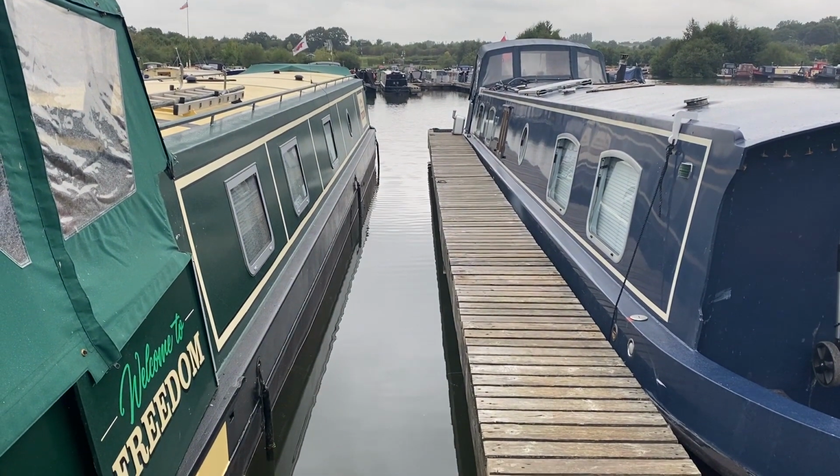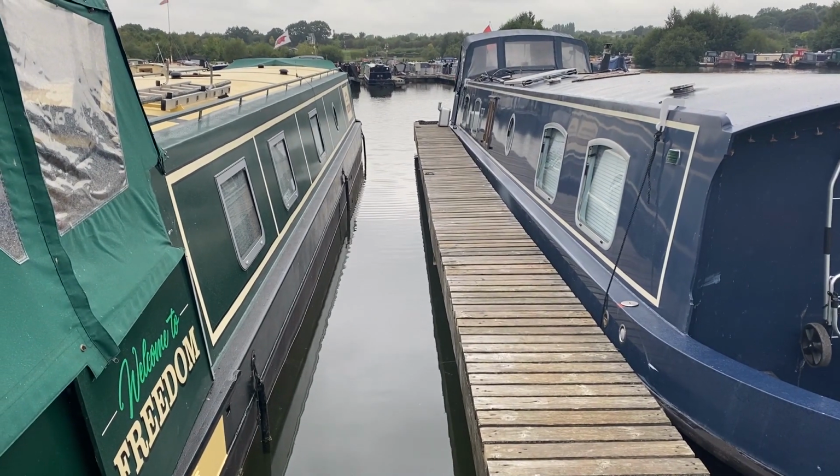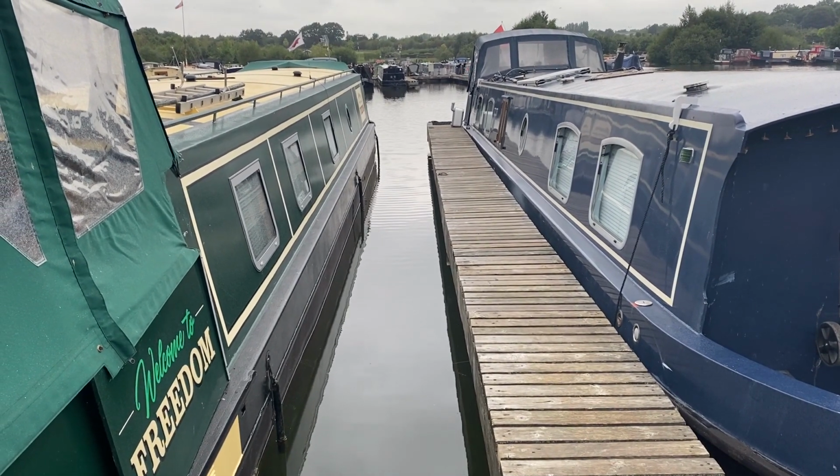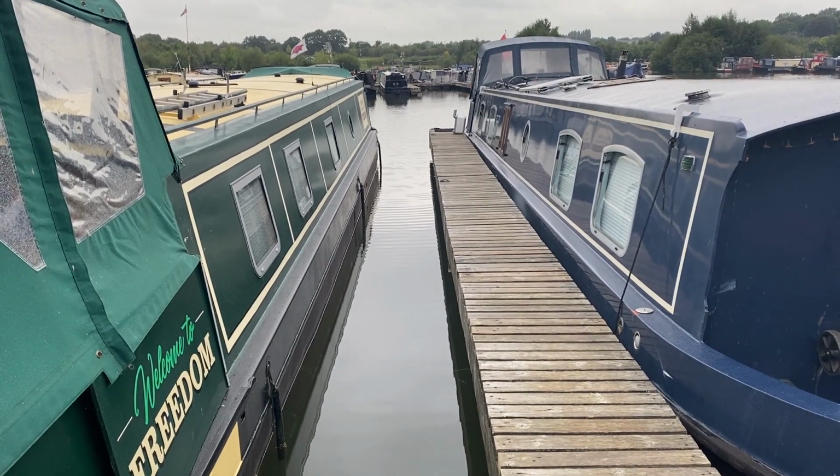Bearing in mind she's 35 tonne, it's amazing how easy it is to pull her when she's on the water, and I'm determined to get these on today. I really don't want to have to leave it another day. So we'll see how it goes.